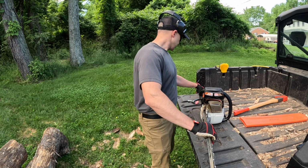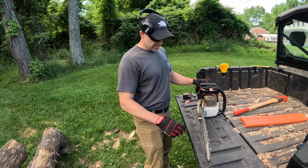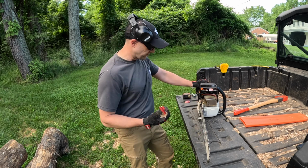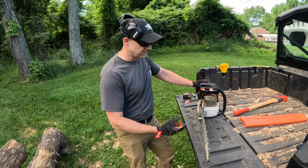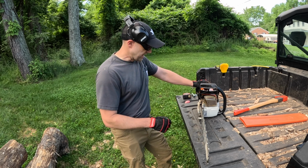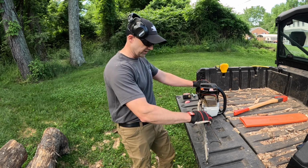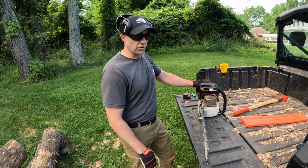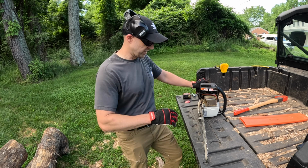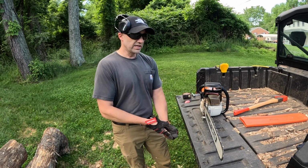This stuff, I wanted to try it out. It's a little bit cheaper than the steel chains I run, but it doesn't sharpen well. It loosens, it stretches out a lot. I put this chain on a little bit tight and it's still stretched out a ton. I only cut a couple logs and this thing's already about to fall off the bar. So, hate this chain, not buying it ever again. Doesn't sharpen well, stretches out way too much. It's junk.